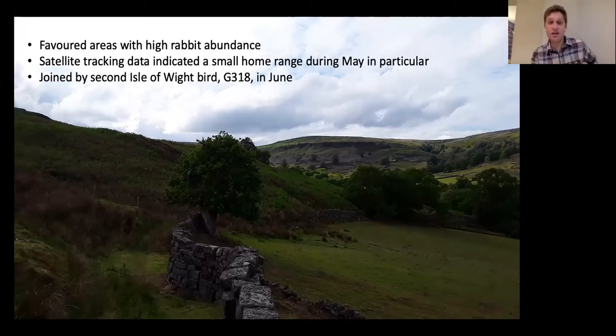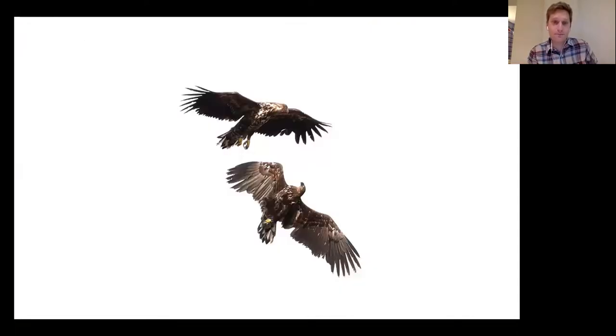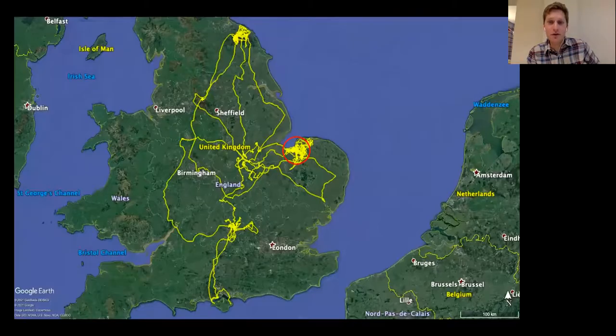And in fact, during June of last year, he was joined by another female that had been released in 2019, and in fact, a female he'd shared a pen with. And they spent the whole of June together in this valley, and we got some great photos of them together. But then in mid-July last year, he flew south from the North York Moors.